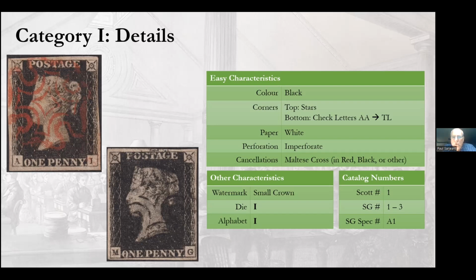My intention is to take these summary tables and put them in a document. And I guess the club posts these presentations on the website. So hopefully I can provide a document that can be posted as well, which provides these summary details for each of these categories.